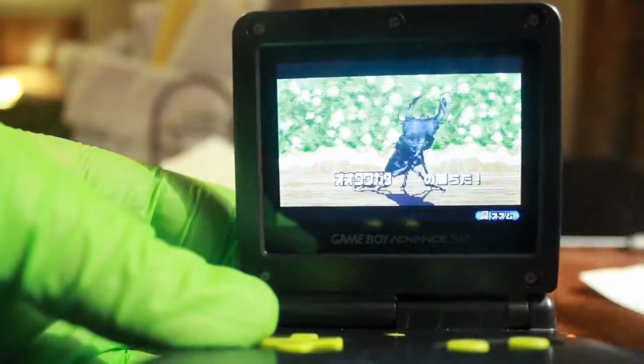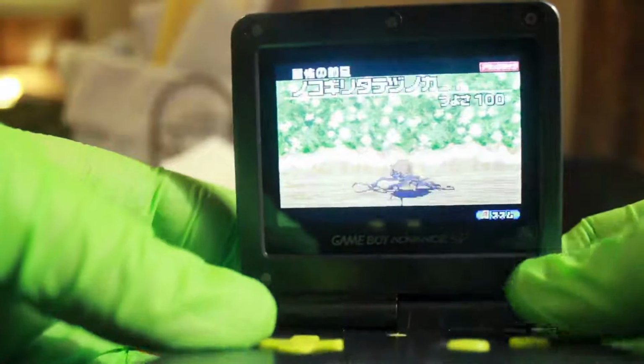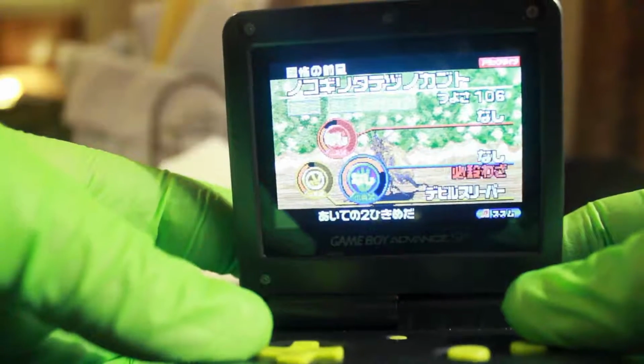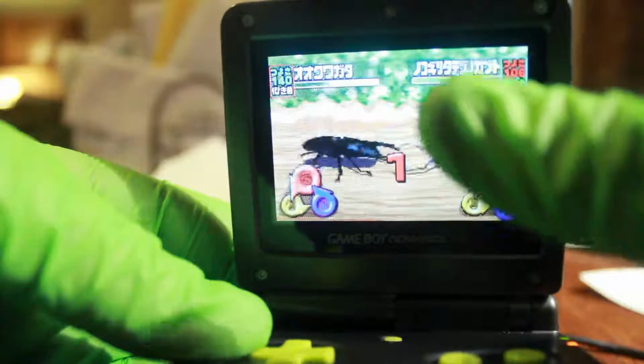Apparently, I won. My Beetle kicked the most ass. All right, that's intriguing. This is definitely gonna warrant another look later. Okay, cool. Anyway, I'm gonna cut here, and then we'll come back with the next game. All right, sweet. Stick around.